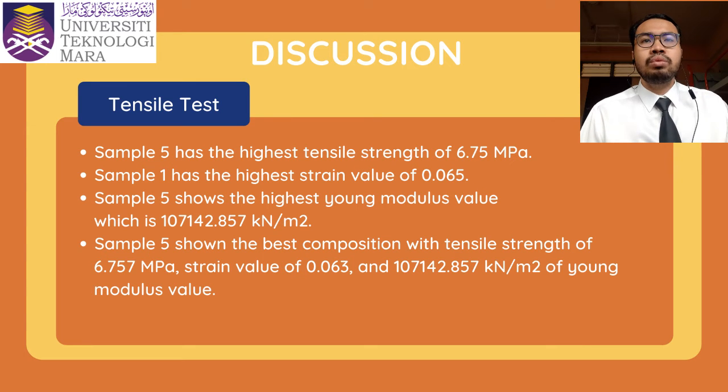Sample 5 has 82% larger tensile strength compared to sample 1. Moreover, sample 1 has the highest strain value of 0.065, while sample 4 has the lowest, which is 0.046. Sample 5 shows the highest Young's modulus value, which is 107142.857 kilonewton per meter squared, while sample 1 has the lowest value of Young's modulus, which is 57092.308 kilonewton per meter squared.